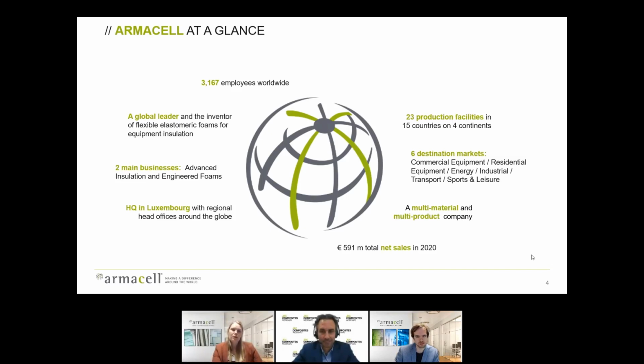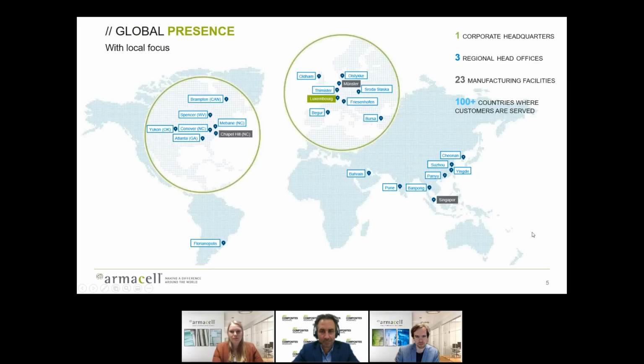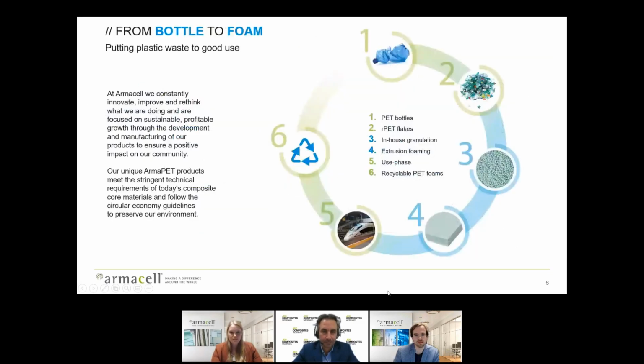Moving to the next slide, we can see that we have a global presence with all the different manufacturing locations, as I just mentioned. The PET business, which we will speak about today, has its biggest manufacturing location in Themister in Belgium. You can see it over Luxembourg, the green one. And then we have a facility in Brampton in Canada, as well as one in Suzhou, which is close to Shanghai in China, where we manufacture PET foam. Good, moving to the next slide.